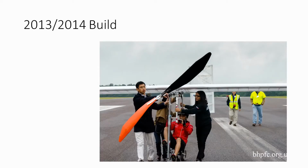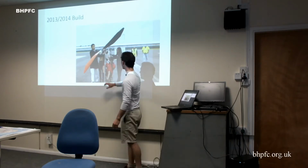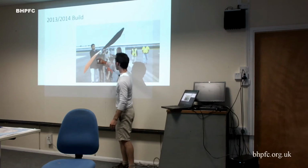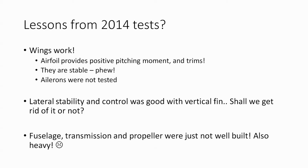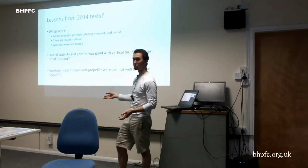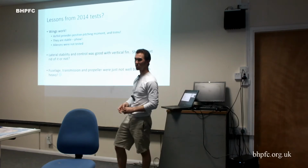So yeah, I'm not going to go into massive detail about our build last year, but basically it was an aluminum fuselage with steel bearings, a really makeshift propeller hub and propeller. Really what we got out of this is that the wings work. The airfoil on the full-scale wing provides a positive pitch-up moment, which is really nice. And that they're stable, which was very concerning.